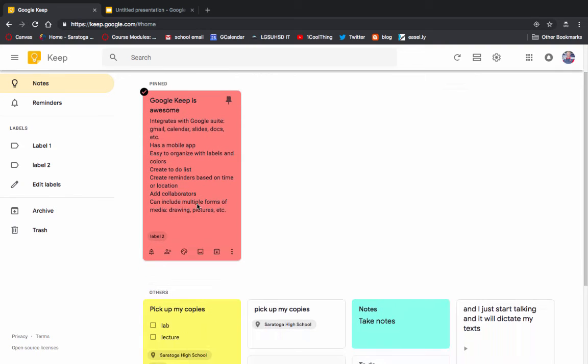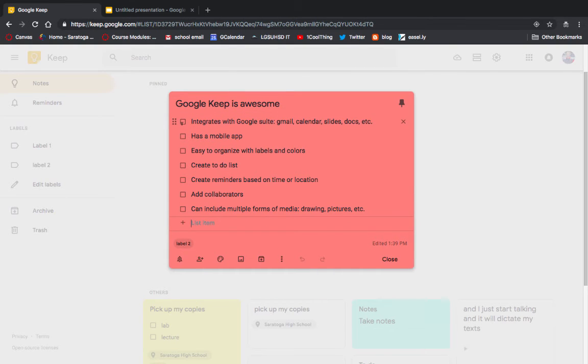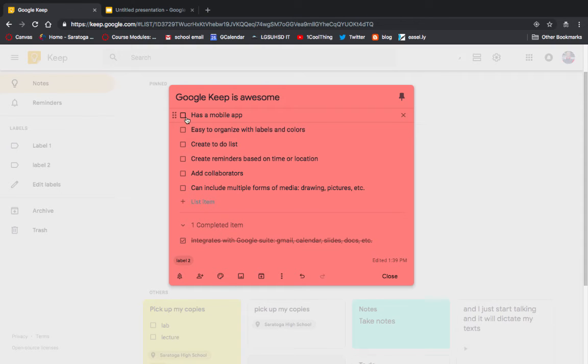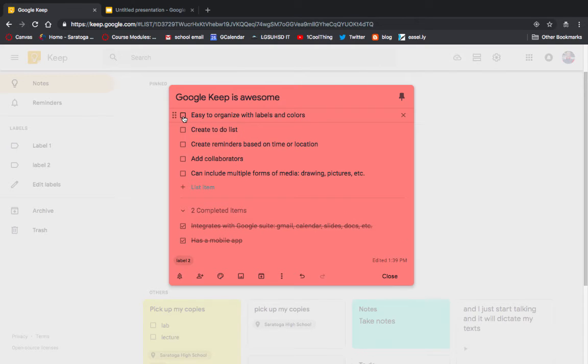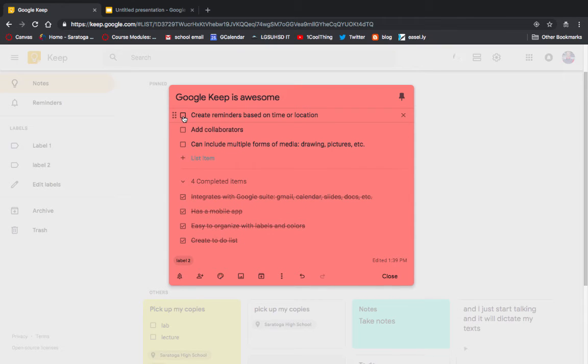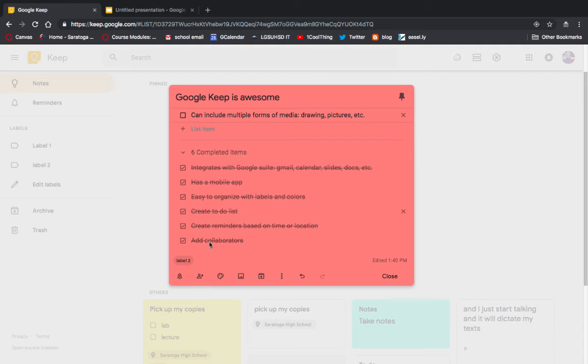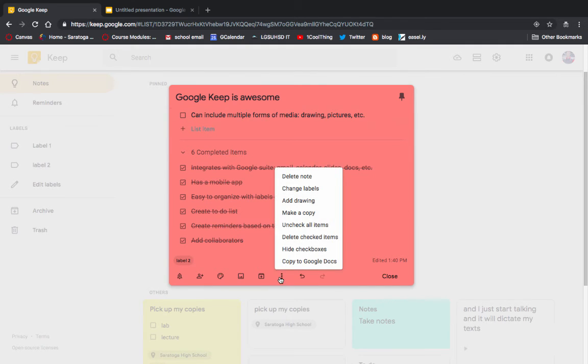Some other cool features. So you can create to-do lists. So say I wanted to make these all a to-do list, so that as I talk about it, I check them off. Well, okay, so I've talked about how it integrates, and there we go. I've mentioned that it has a mobile app. I have a video showing how to do that. You can easily organize with labels and colors. I've talked about that. I just showed you how you can create a to-do list. So if you love checking boxes, this is for you. I talked about how you can create reminders based on time or location. You can add collaborators, remember right here in this little icon right here. And you can include multiple forms of media. So I could add an image to this, or I could actually do a drawing.